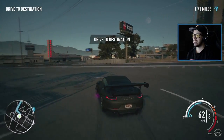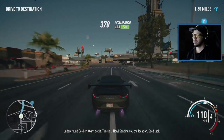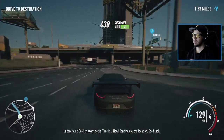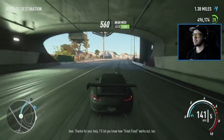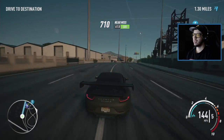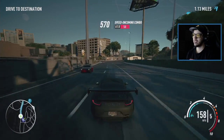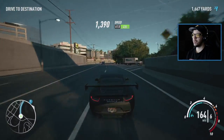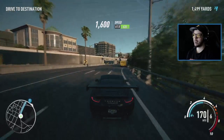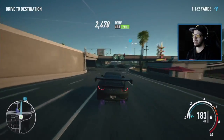Let's drive to the destination and wrap this one up. Location. Good luck. Thanks for your help. I'll let you know how Great Flood works out too. Oh boy. Is it a chain mission? Like, do we have to do a second one? We will find out on the next episode of Dragon Ball Z. Just kidding. I'm finding out right now.